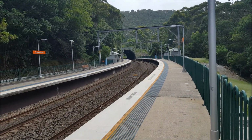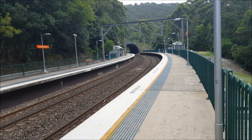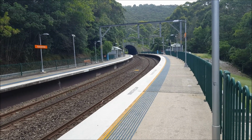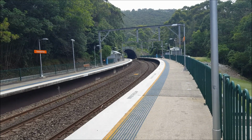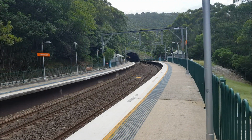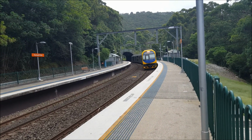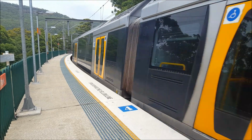We should have a Kiama service passing platform number 2. After passing through Stanwell Park, it will stop next at Thirroul, followed by North Wollongong, Wollongong, Coniston, Unanderra, Dapto, Albion Park, Oak Flats, Shellharbour Junction, Minnamurra, Bombo, and Kiama. 4-car Oscar. H8 is set.